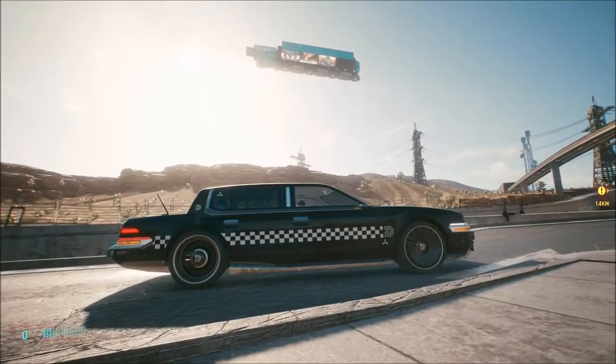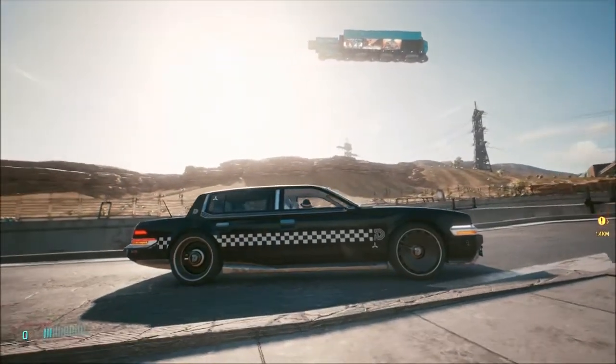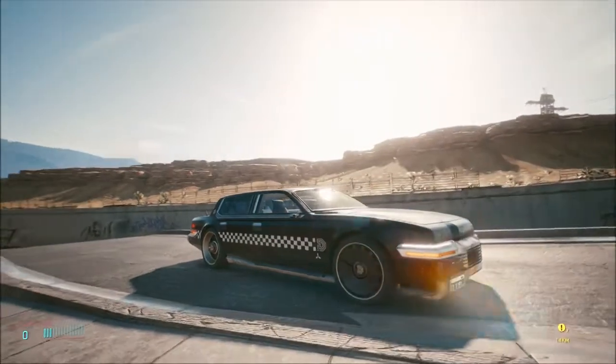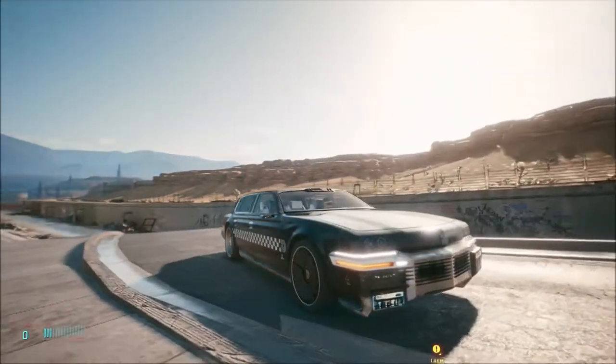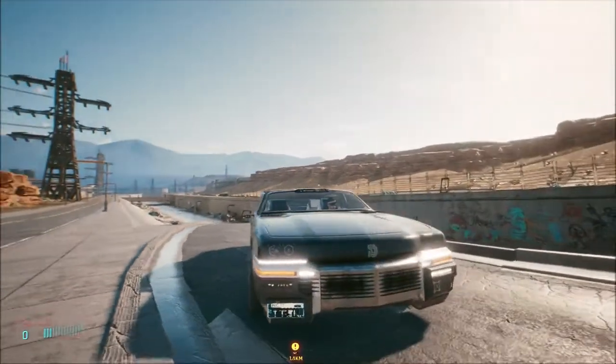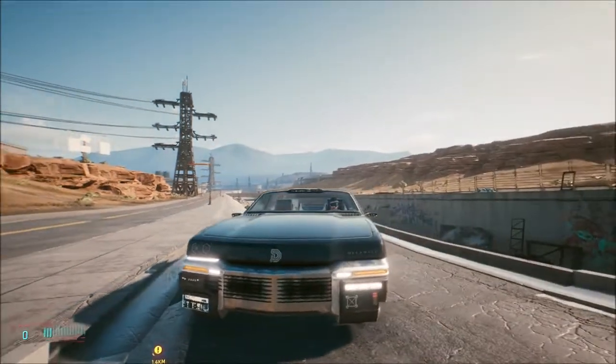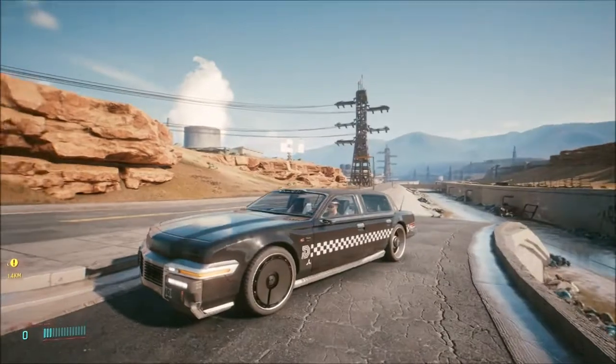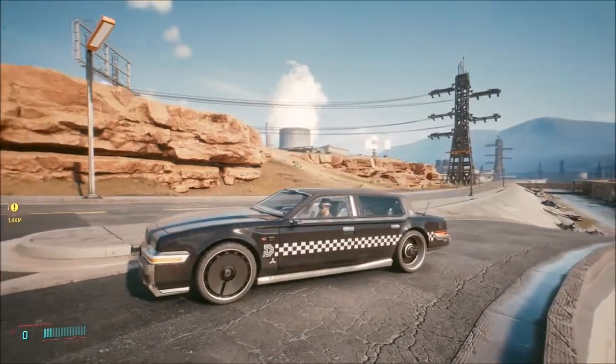Welcome one and all, I'm Decoy, and today we're checking out the Cortes Delamain number 21 cab. And it's pretty darn cool because you can get your own Delamain cab for free. And we'll get into that in just a little bit, but first let's just talk about the specs on this thing.